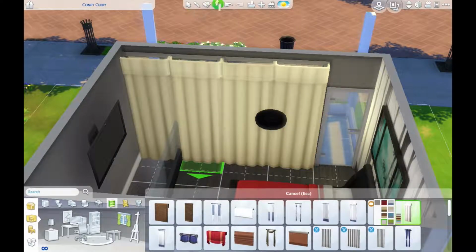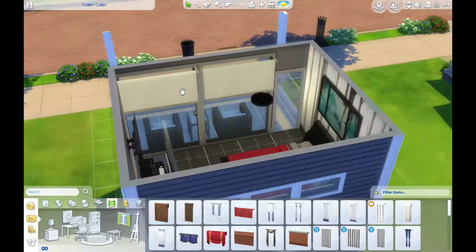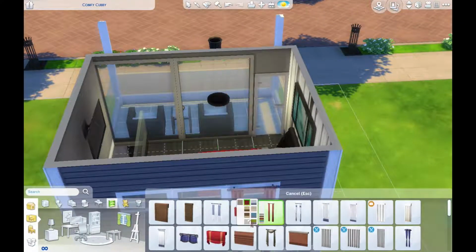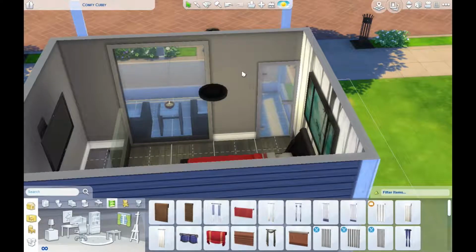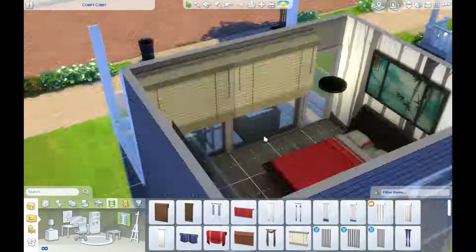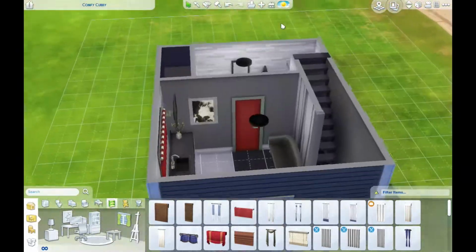Windows for days. I just try to tell myself that in The Sims, but with really tiny builds like this, I feel like the windows seem more pertinent, especially when you're on the top floor and you're adding these big windows. It's because you want it to feel more spacious. So I feel like the windows mean more. But yeah, there you go.